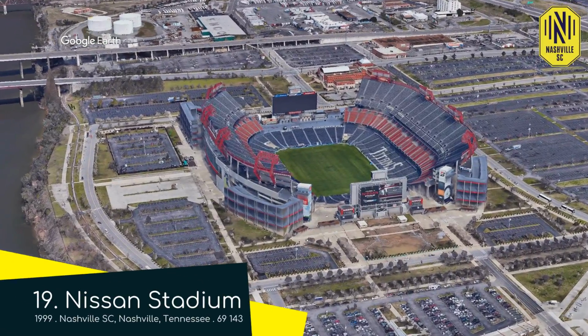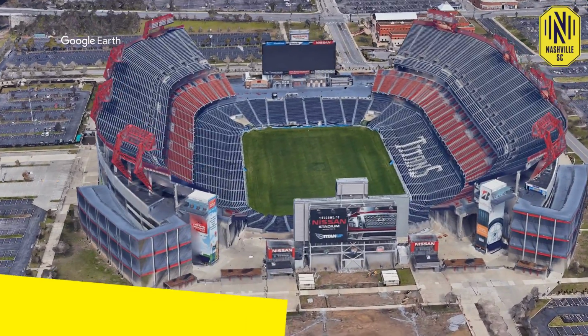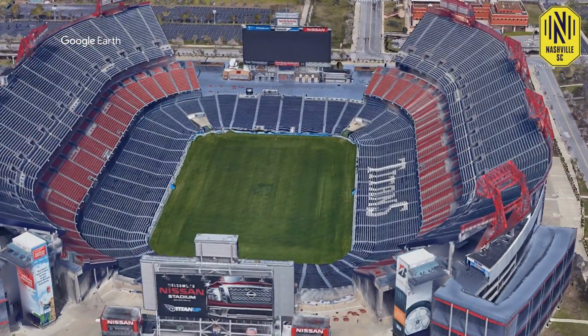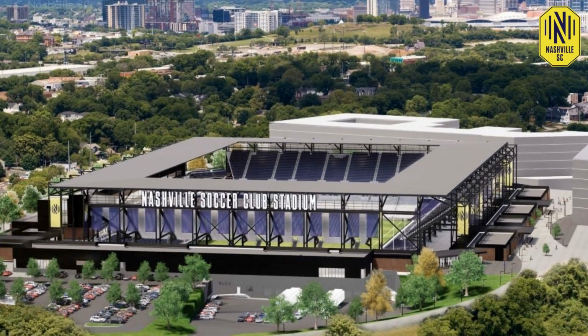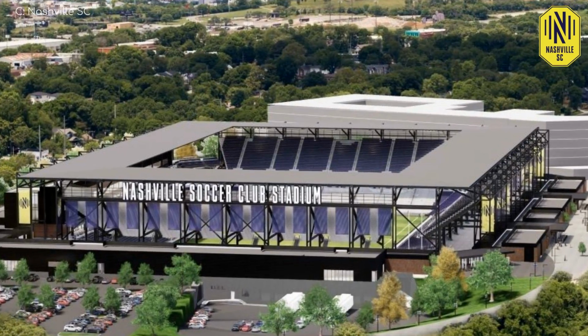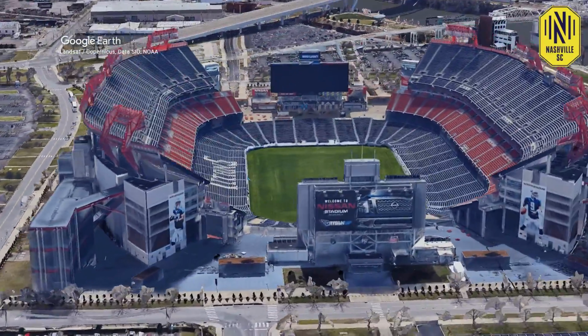Nissan Stadium. Once again, it's not a bad NFL stadium, quite similar to Gillette Stadium. There's also no covered seating and it is too big for Nashville SC, who will be getting their own purpose-built stadium soon. I put it ahead of Gillette Stadium simply due to the natural grass.